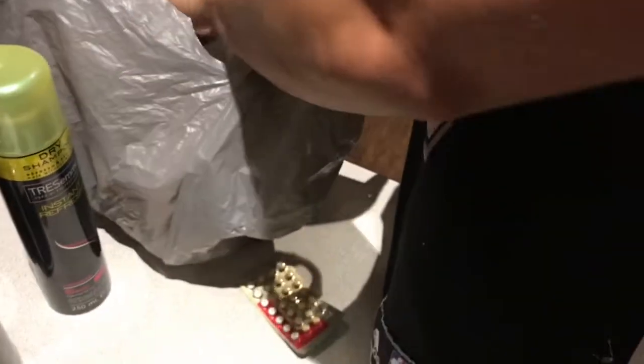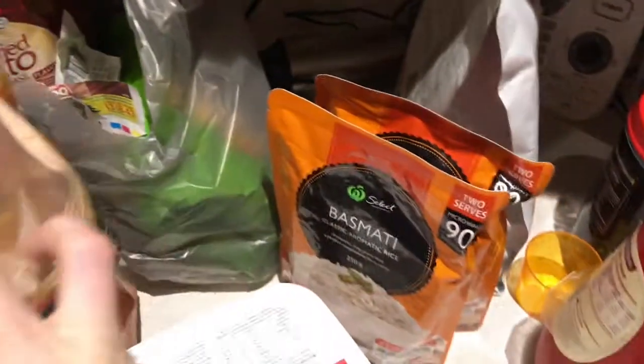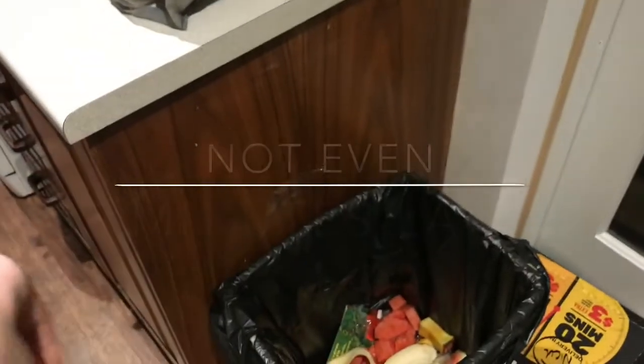Typical us, have already been into the fruit. There will be no mango left by the time we get there. Not even three.